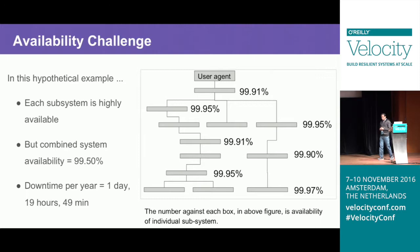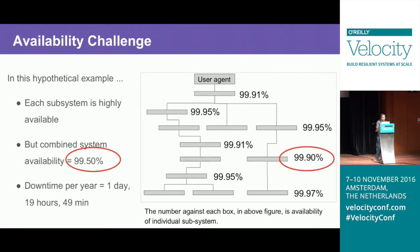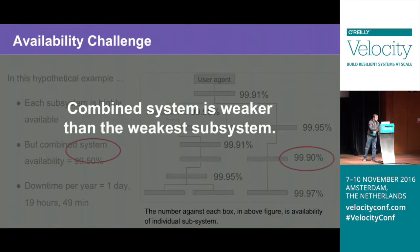The point we are trying to make here is that in a complex system, as we keep adding more and more components, the overall availability of the system keeps going down. Now you can imagine a big system in which there is a continuous evolution going on. New features are coming up every day, and we are adding more components, and the availability is going down every day. One more thing to notice here: the availability of the weakest component is 99.9%, which is pretty good. But the availability of the total system is much lower, 99.5%. What this is saying is that the combined system is weaker than the weakest subsystem. This means that even if we build a system with the best of the best components, we are still not getting the kind of resiliency we want in the system.